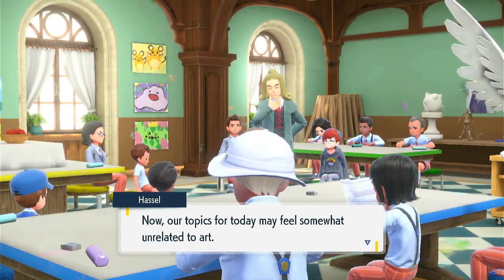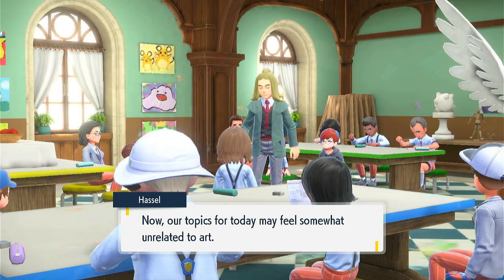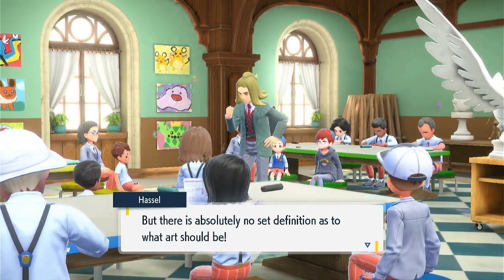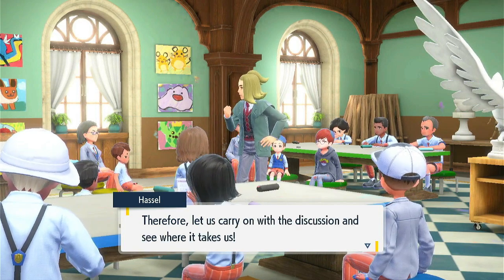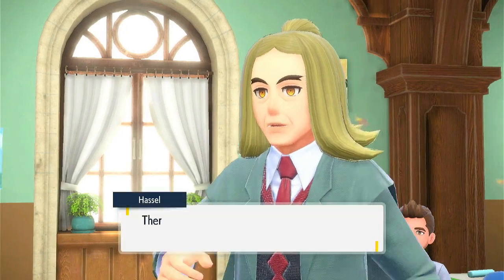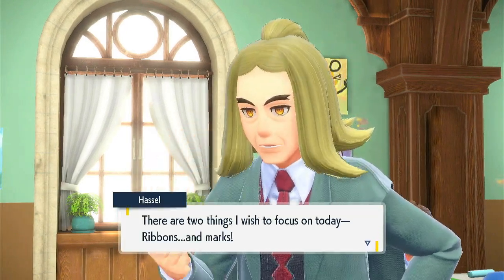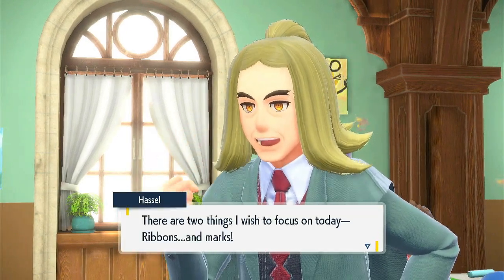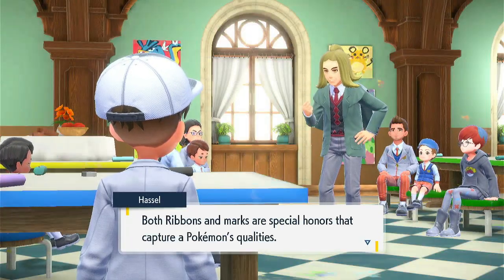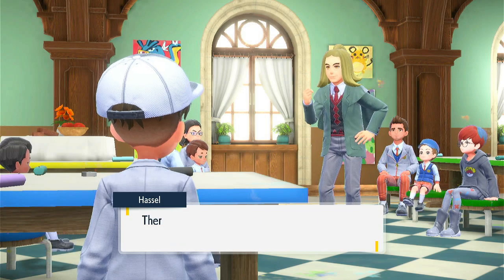Now, topics for today may feel somewhat unrelated to art. But there is absolutely no set definition as to what art should be. Therefore, let us carry on with the discussion and see where it takes us. There are two things I wish to focus on today, ribbons and marks. Both ribbons and marks are special honors that capture a Pokemon's qualities.